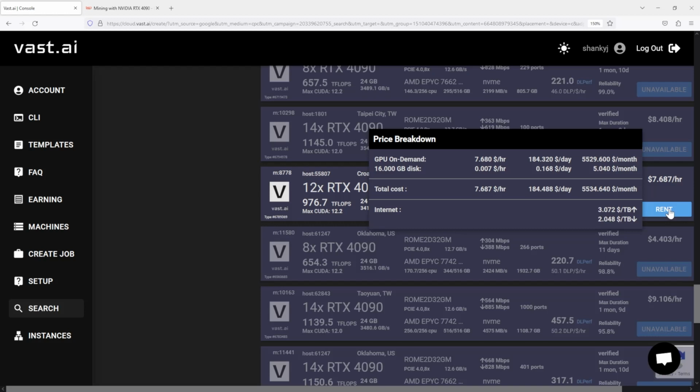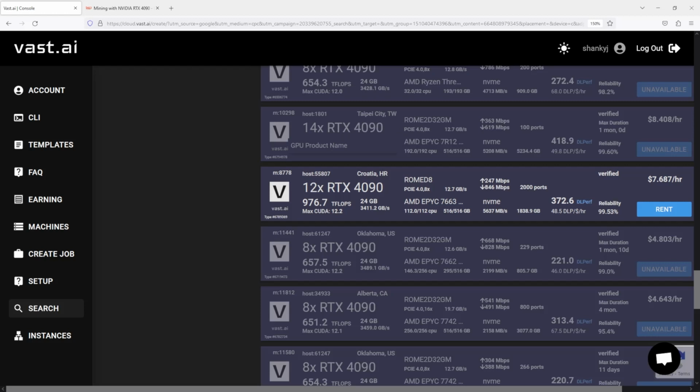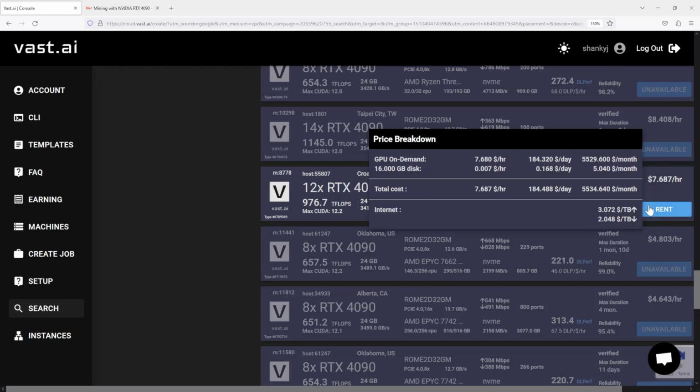If you hover over this, it tells you how much you're paying for the internet, how much you're paying for the actual space of the hard drives and all that other stuff. Okay, you would generate $5,534.64 a month if this rig is rented, because this is what it would cost the person if they rented this thing. And look, right above here, there's a 14-card 4090 rig that is unavailable. 14 card. He's charging almost $8.50 a day.